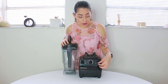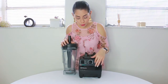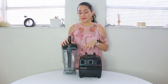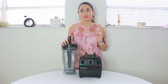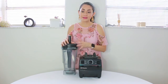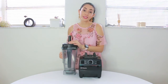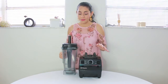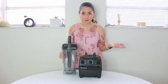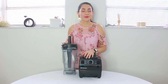Basically here you can see the on and off button. This one you control how fast you want it to go. It has numbers, and this one is top speed. This will leave your food items really smooth, creamy, everything really well blended. Like I said, it's really good quality. I love it, and I've had it for so long and I still use it. If I were to get it again, I think I would get it in white, just because my kitchen is white and I like white. But nonetheless, it does the work and I love it. I recommend it.